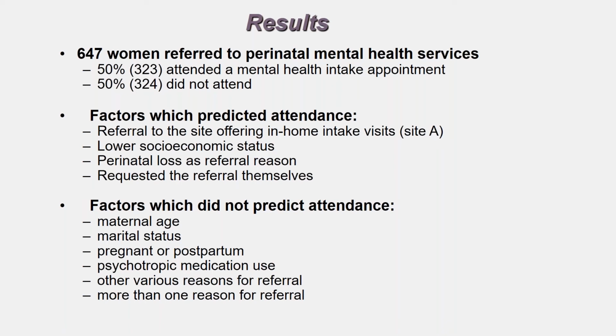Something I need to point out is that Medicaid is the only insurance that covers in-home visits. Commercial insurance does not cover in-home visits. So you can see why low socioeconomic status could have been one of the factors that predicted attendance, because all women who were able to make their in-home intake visits were covered by Medicaid.